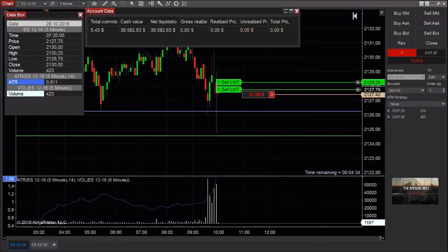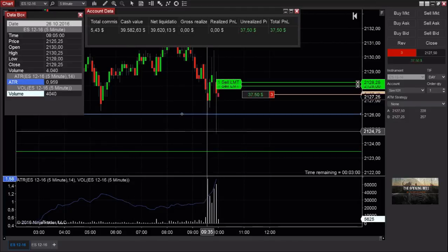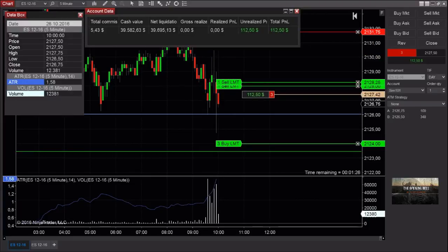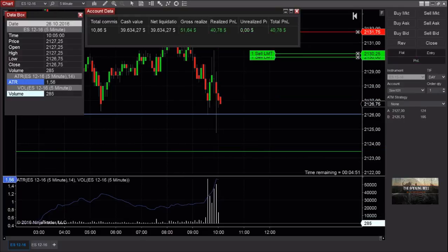So the first one is the pre-opening session, so everywhere from 9:30 backwards in time until market close of the previous day. And then we have this breakout out of the opening range, which is determined from 9:30 forward in time until 10:30. So the first hour of the session. Very straightforward and simple.